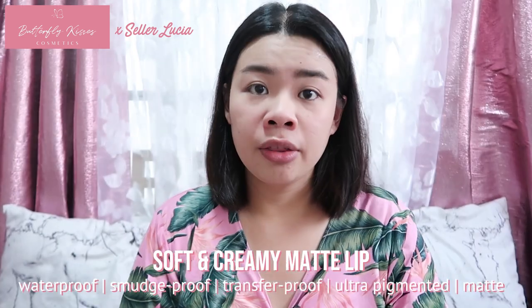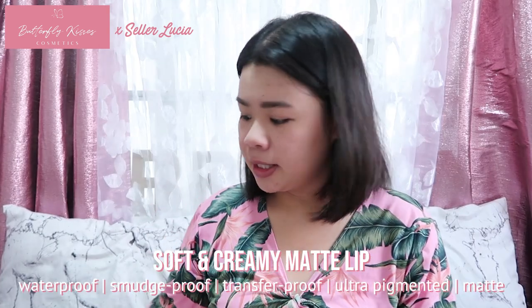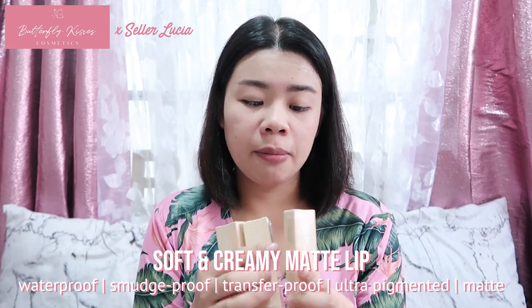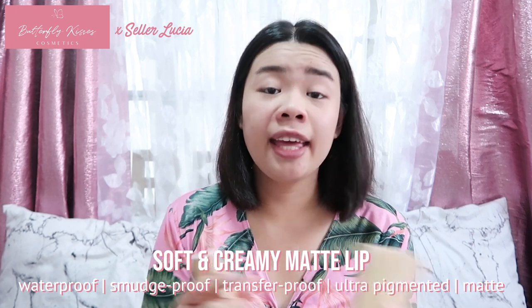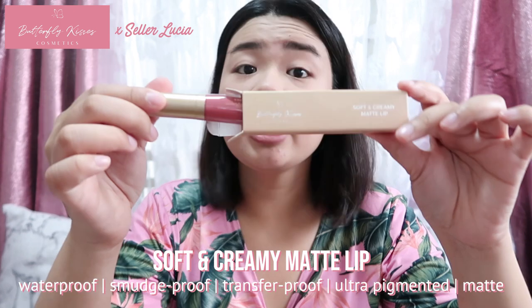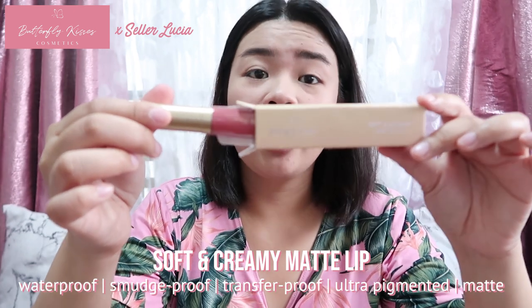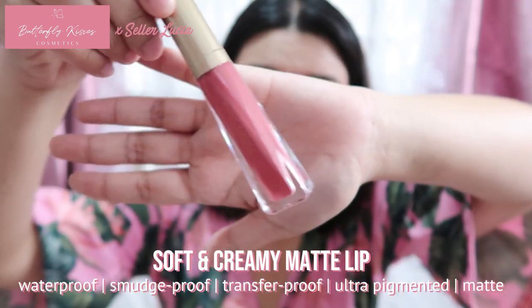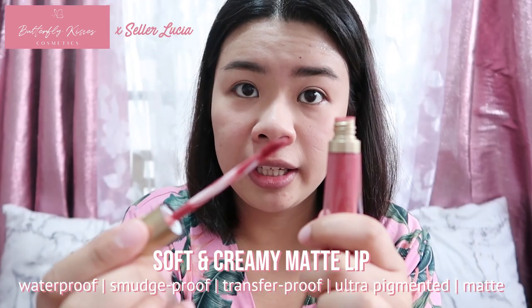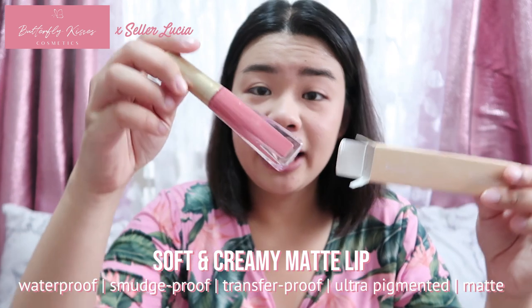They also sent me 3 shades of their matte lipsticks. Soft and creamy matte lip in the shade Posh Pink, Hot Cocoa, and Honey Beige. Ito try ko na lang lahat para makita nyo, okay? So this is the packaging of their soft and creamy matte lip. It's so pretty, oh. It's in a glass shaped like this. Doe foot yung applicator niya. So ito yung Honey Beige.